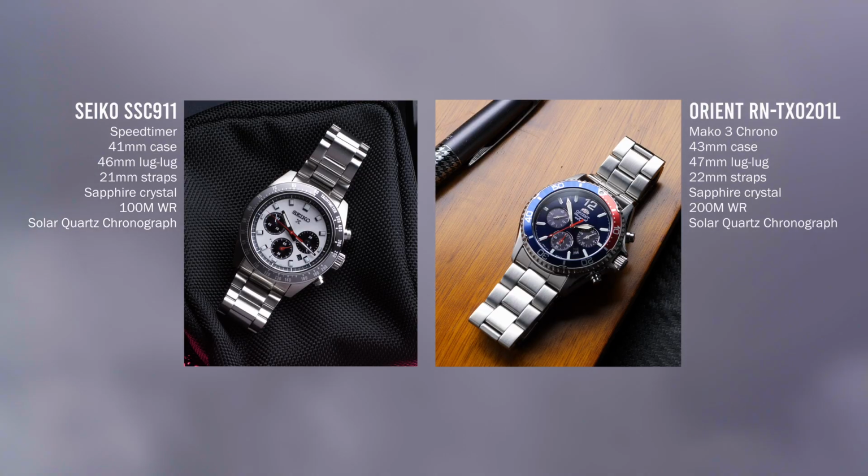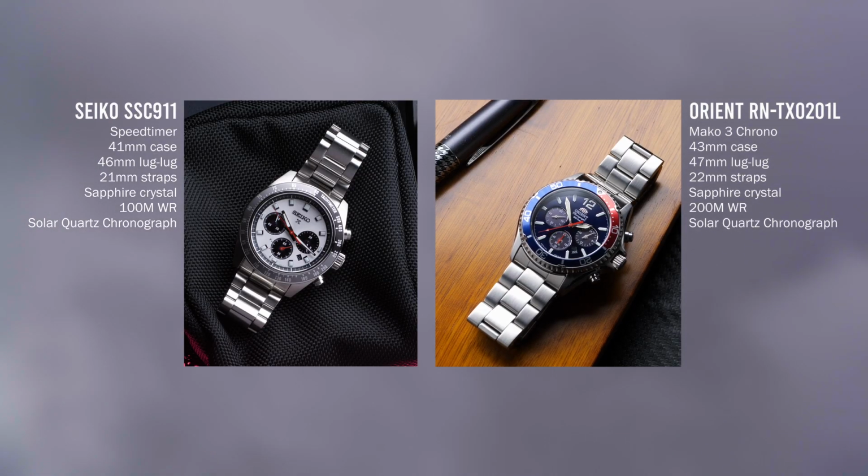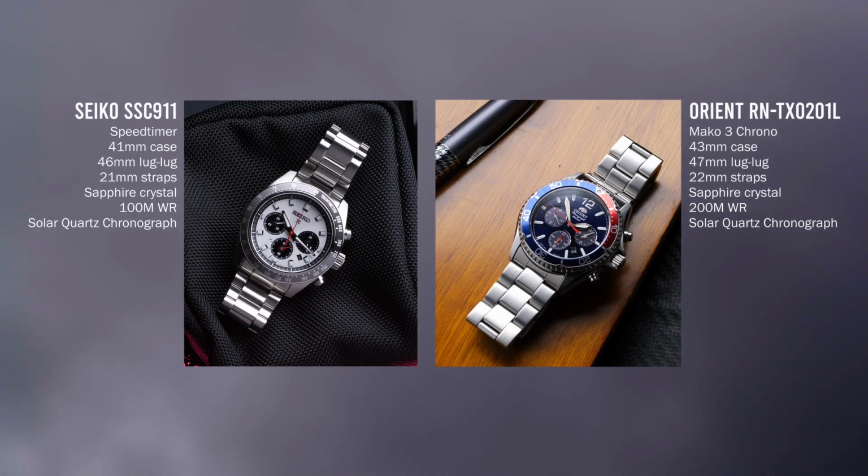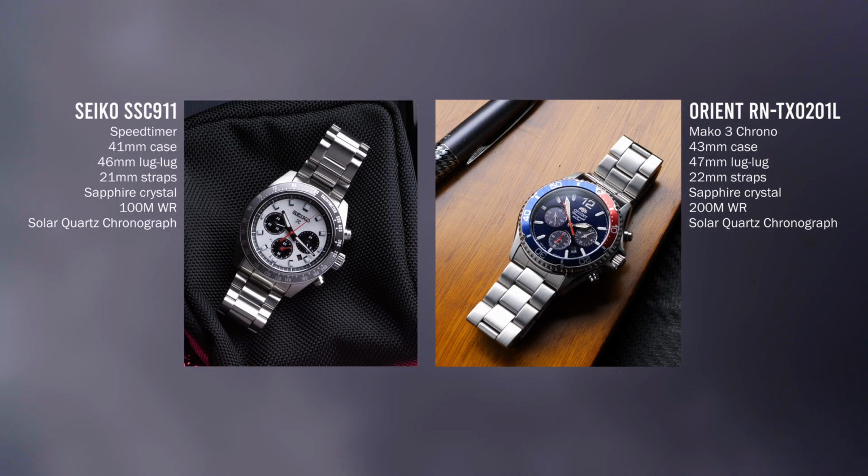You're getting that sapphire crystal, same as the Seiko, but because it's a dive watch, you're getting twice as high a water resistance at 200 meters, and you're getting much better lume, because again, this is based on a dive watch. On the downside, I think the Seiko Speedtimers have a more iconic classic look, and they also have a much better bracelet and a little bit better finishing overall than the Orients. But as you're going to see as we look at this watch in detail, the Orient is looking pretty good as far as its build quality and finishing goes.